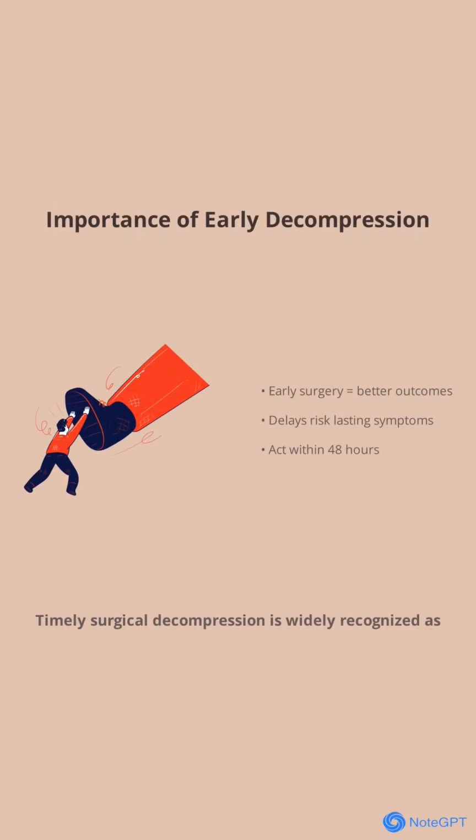Timely surgical decompression is widely recognized as the key to successful outcomes in ACTS. Patients who underwent surgery within 48 hours of symptom onset typically experienced rapid and complete recovery. Delayed intervention, especially beyond 3 days, was associated with persistent symptoms, though improvement was still possible over time. These findings support the consensus that early action is crucial to prevent long-term nerve damage and optimize patient outcome.